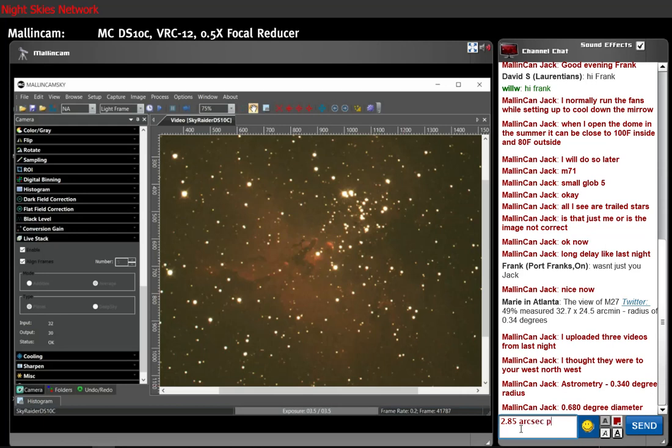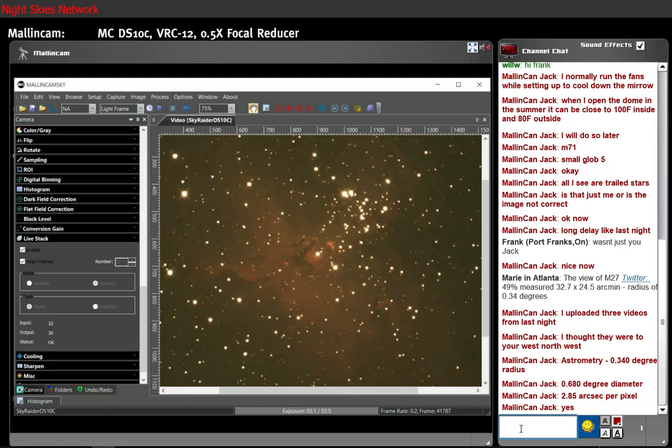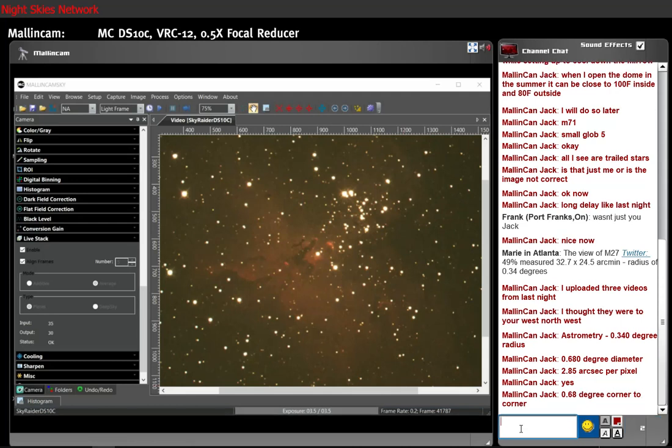And when you refer to 0.68 degree, are you referring corner to corner diagonally, Jack? So we're oversampled. 2.85, okay, we're oversampled then in this case. Not a big deal. Here, we're going to zoom in a little bit more.